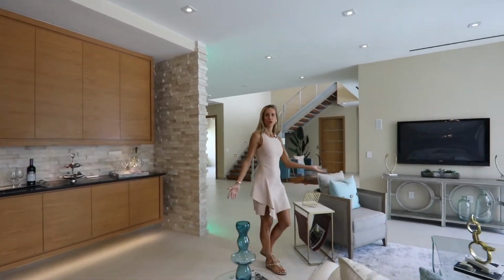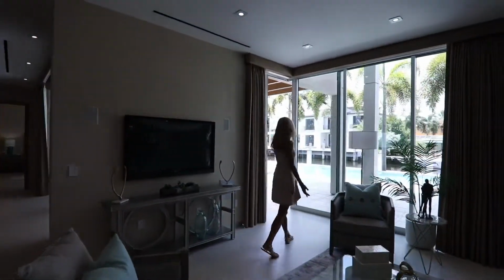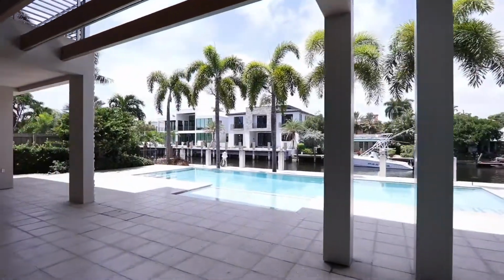The floors in the home are entirely porcelain tile. This leads out to the zero-post sliding glass doors, to the outdoor pool, concrete dock, and fire pit.